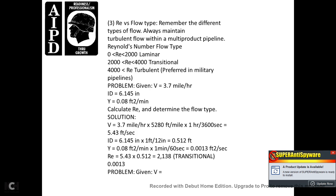Problem: given the velocity of 3.7 miles per hour, the ID is 6.145, and the viscosity of 0.08 feet a minute. Calculate the Reynolds number and determine the flow type of the situation. The velocity of 3.78 miles per hour times 5,280 feet a mile, 1 hour, 3,600 seconds, 5.43 feet a second. The ID of 6.145 inches times 1 foot over 12 is 0.5112. The velocity is 0.08 feet a minute, times 1 minute over 60 seconds, equals 0.013 feet a second. And RE, 5.43 times 0.512 is 2,001, 2,138, transitional.